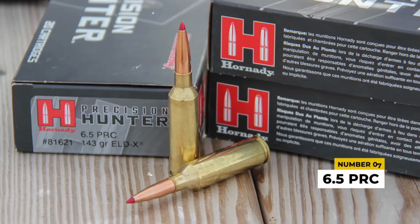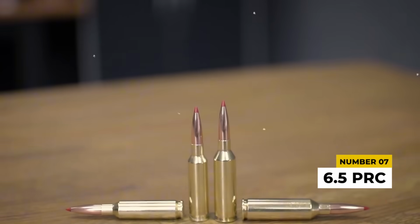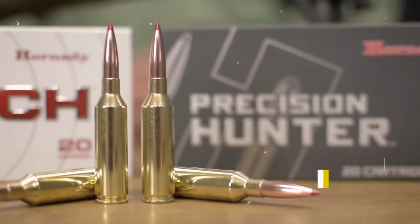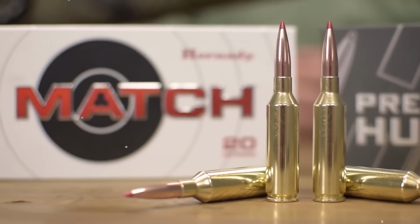Number 7. 6.5 PRC. For those looking to get even more from a 6.5mm cartridge, the 6.5 PRC brings extra speed and energy to the table.